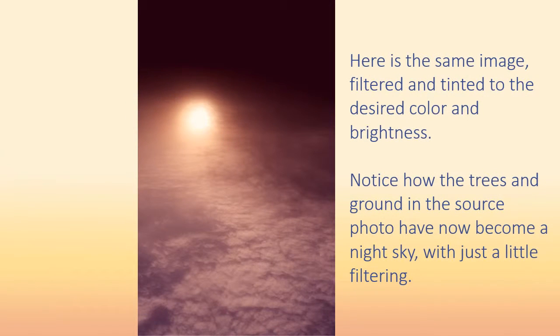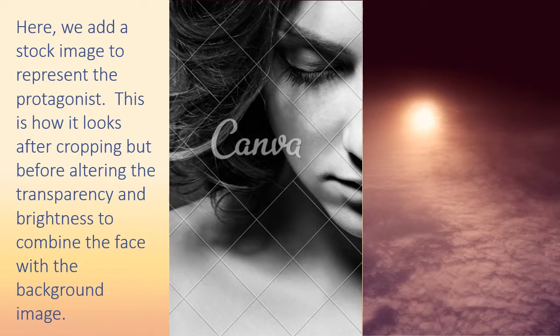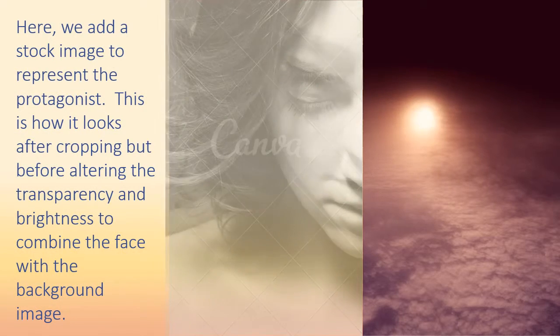Here is the same image, filtered and tinted to the desired color and brightness. Notice how the trees and ground in the source photo have now become a night sky illuminated by a ball of light. This is accomplished with just a little filtering. Here we add a stock image to represent the protagonist.